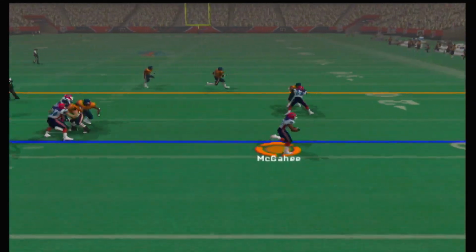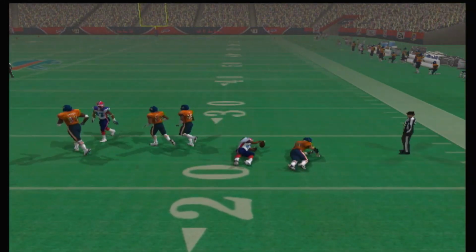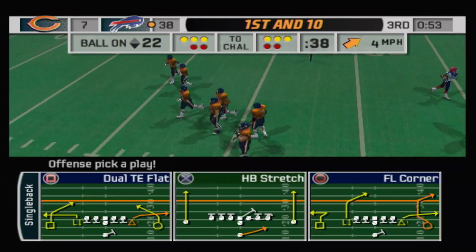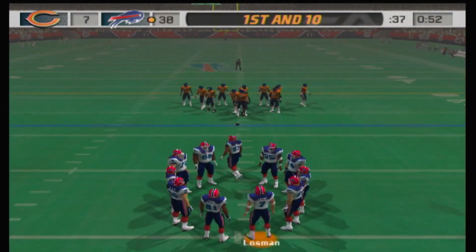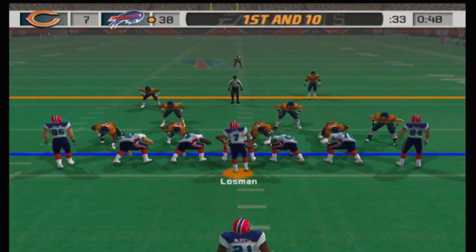Hand it off. Johnson is the guy who's there to bring him down at the 22. And that gain will get them a fresh set of downs. It was a great run. You saw his blockers create some room for him, and he accelerated right through the hole.